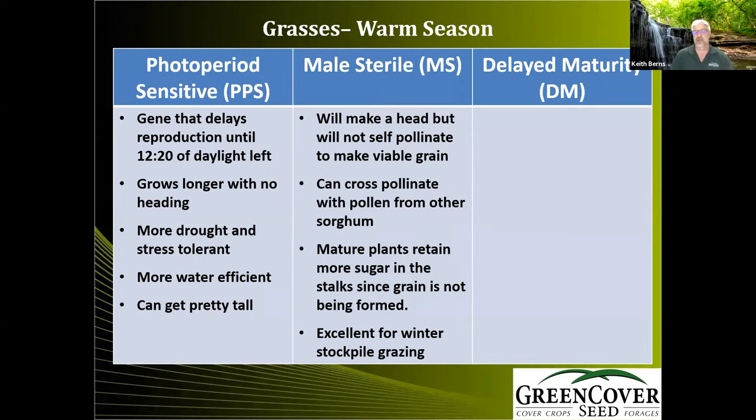But if it's the only sorghum around, it'll put a head on, but it won't form grain. And because of that, the plants, when they get more mature, retain that sugar in the stalk since the grain is not being formed. For that reason, we really like these male sterile ones for a stockpile situation where we're going to be grazing that late in the season or even into the winter, because we'd much rather have that sugar in the stalks than in grain that can fall on the ground and get lost. So these are excellent for winter stockpile grazing. That's the main place where we would use these.